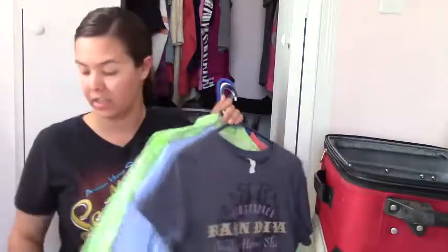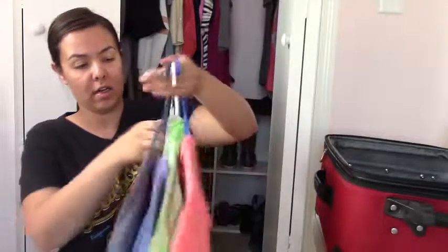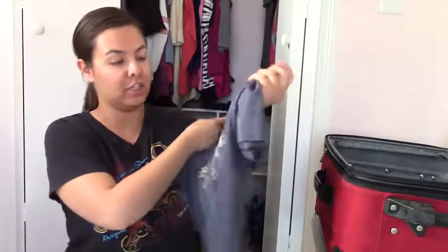I kind of like to try to put together my outfits before I pack them so that it just makes it easier in the end. So I have some shirts here. This is just a basic shirt. It says Barn Diva. I don't really need this one, but I will pack it as an extra. Hold that, so I'm gonna put it in here.